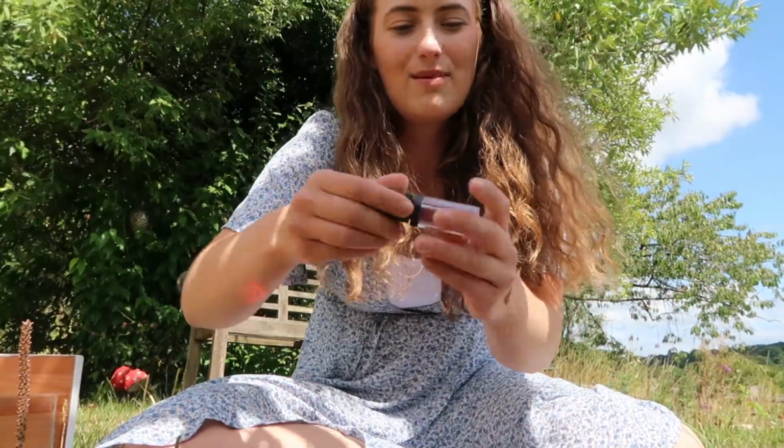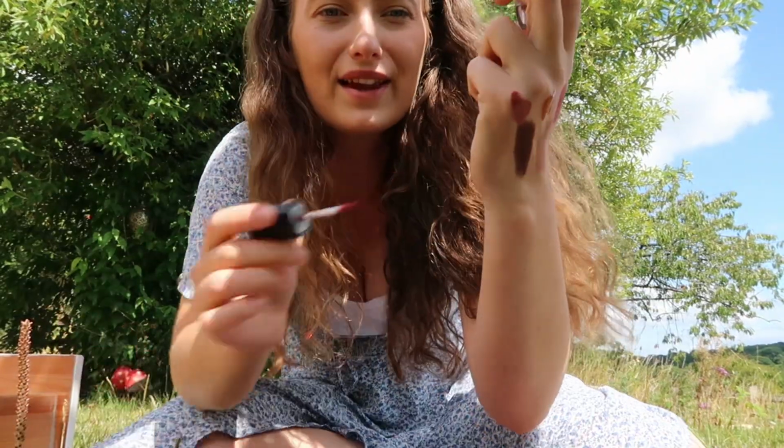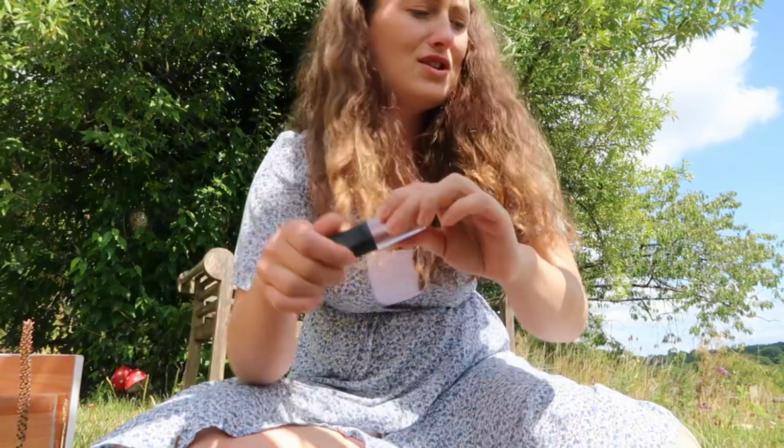This is like a sticky Primark lipstick. It's not a bad shade, like it's this one, but I hate the smell of it. It just smells cheap and horrible, so it's gone.